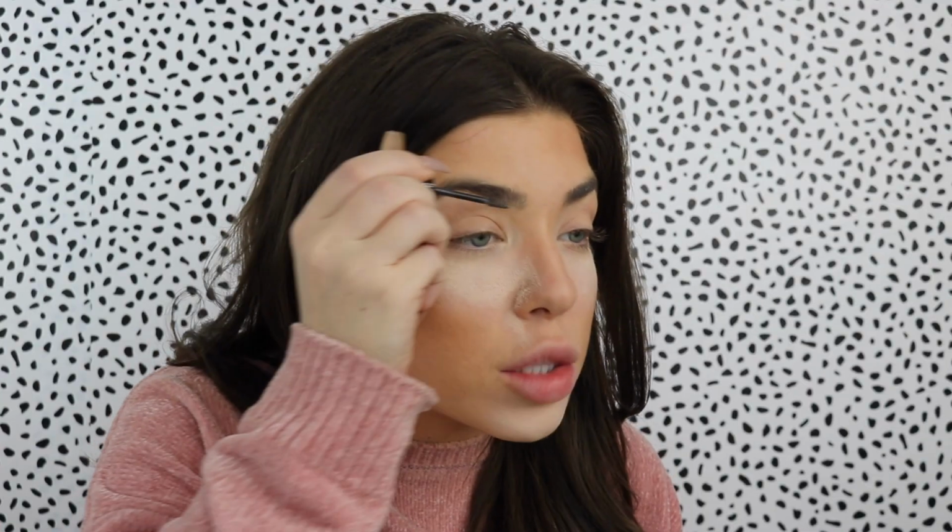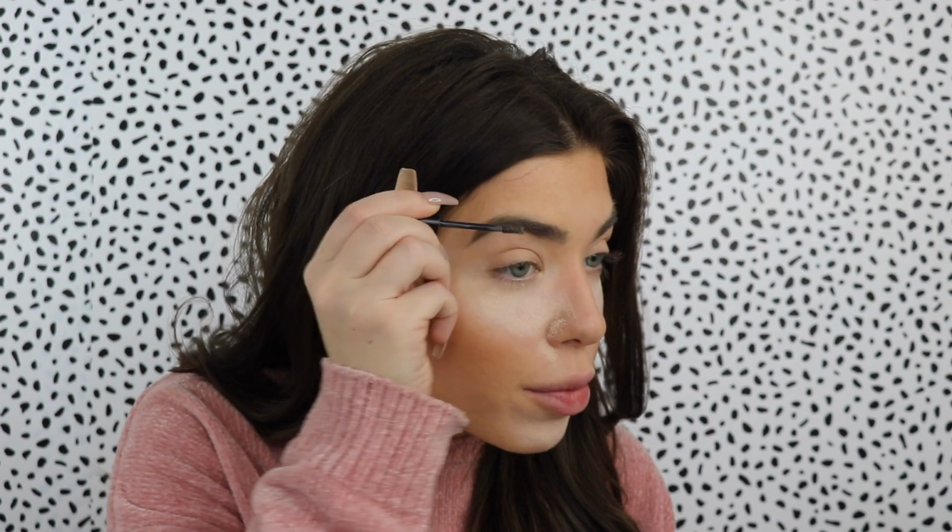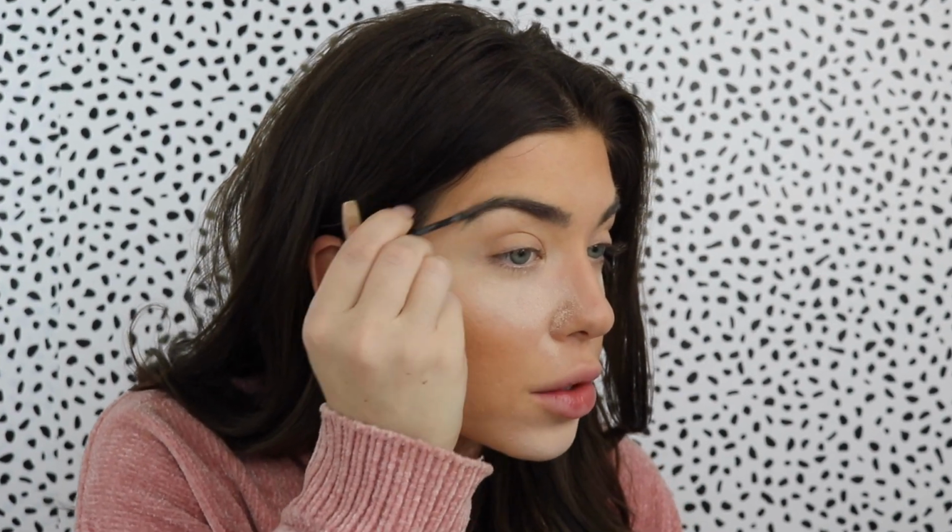I also have other drugstore products that are dupes of higher end products. If you guys want a dupe video for higher end makeup for drugstore products, let your girl know in the comments. So I love this product because all you have to do is just brush it through your brows. It really is dummy proof makeup, and that is what we like. Okay, so much better. I feel like I'm starting to look like myself.